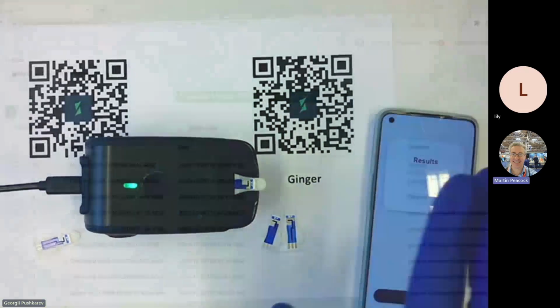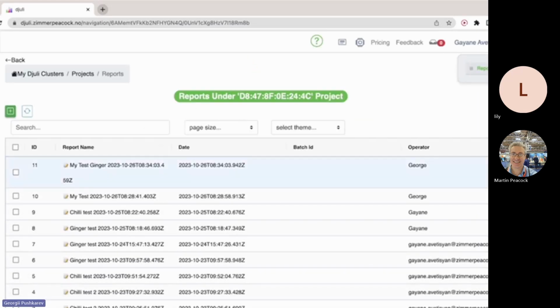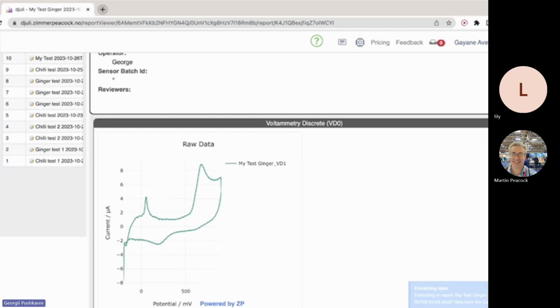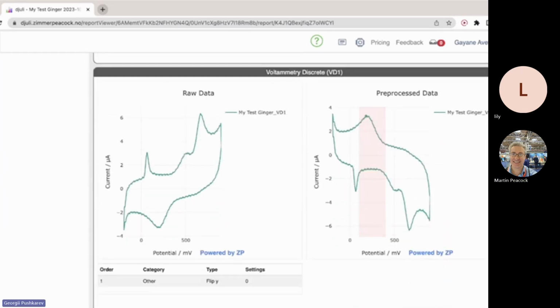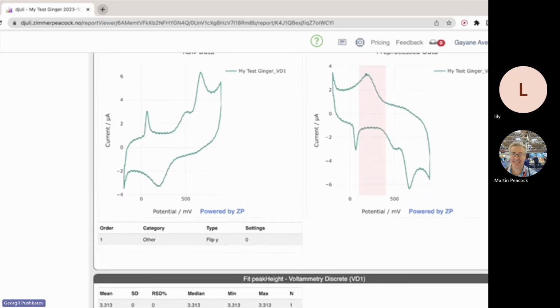But yeah, I'd love to see Julie now. So we went up to Julie, did it? Yeah. Okay. So we update the page. Okay, and we go to my test ginger, and we have all the data on this test in Julie. Perfect. We see the voltammogram, we see peak heights, and so yeah, basically everything is here.